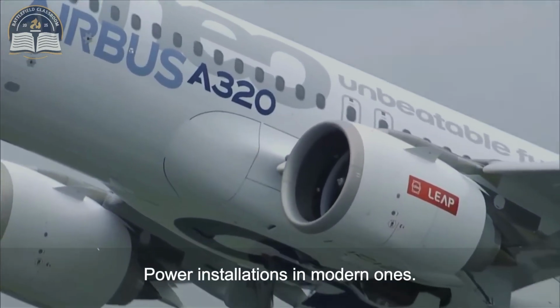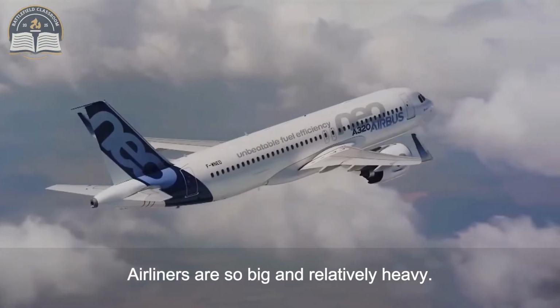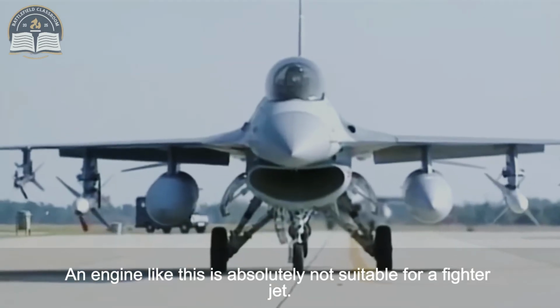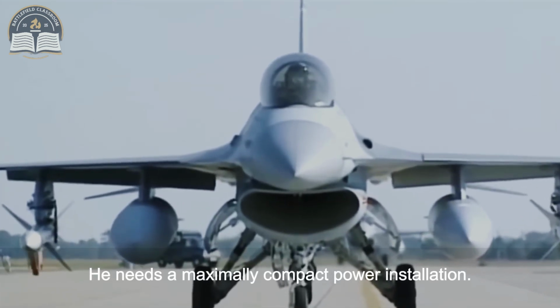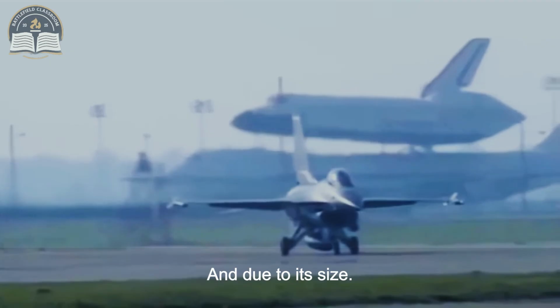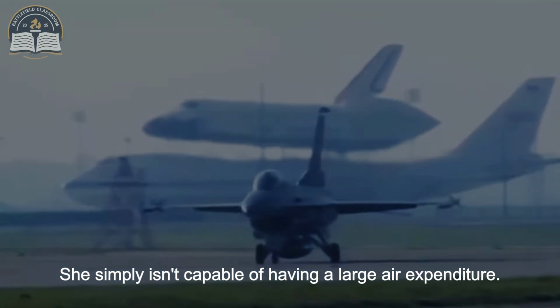That's exactly why power installations in modern airliners are so big and relatively heavy. But at the same time, they are more economical and quieter. An engine like this is absolutely not suitable for a fighter jet. It needs a maximally compact power installation that can accelerate it to supersonic speed. And due to its size, it simply isn't capable of having a large air expenditure.